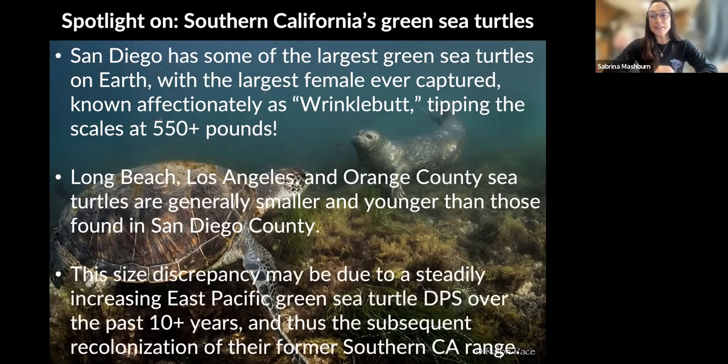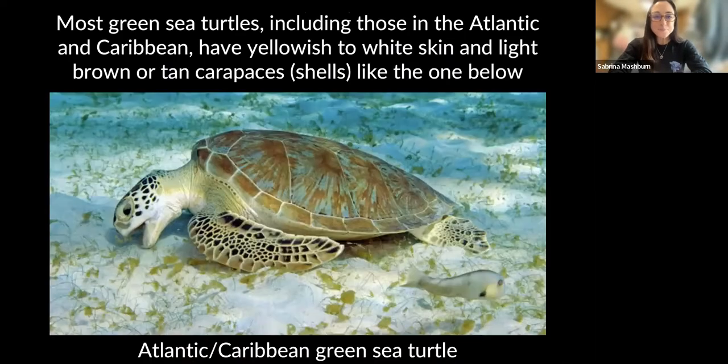And this is a really exciting development because we believe that this may be due to the rebound in our green turtles, since they were protected in the US in 1973, and then their nesting beaches were completely closed and protected by Mexico in 1992. We think a lot of these little turtles that we're seeing in Orange County and LA and Long Beach all the way up to Santa Barbara are products of that legislation, because they're just about that size of a 25 to 35-year-old turtle, which is really exciting to see.